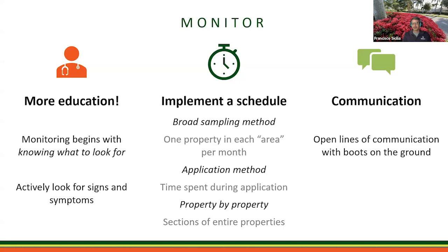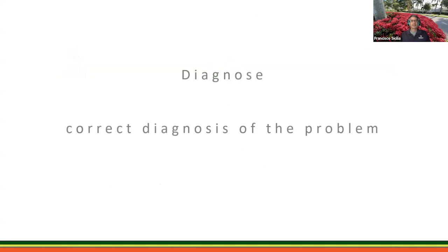So, communication. Your crews are boots on the ground. They're the best source of information. Get them involved. Teach them how to find problems, not necessarily a full diagnosis, but teach them key items and get them involved in the process.